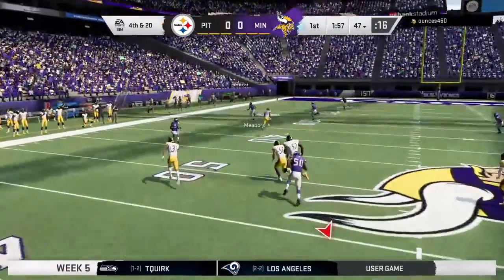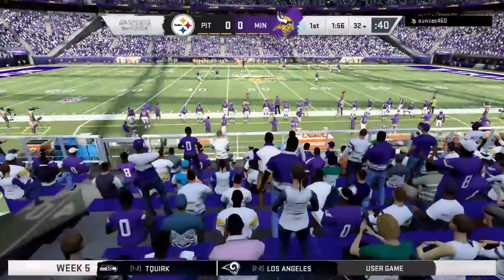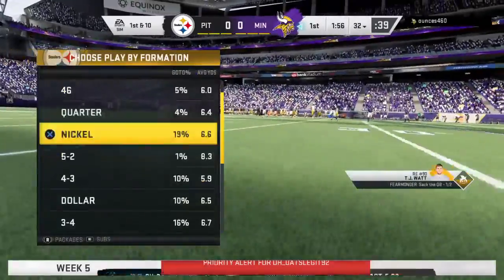Oh, this is off the side of his foot. And the punt over the side in the air, and the spot will be inside the 35.